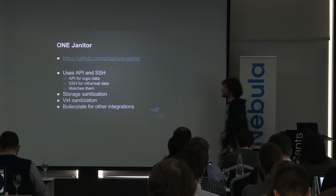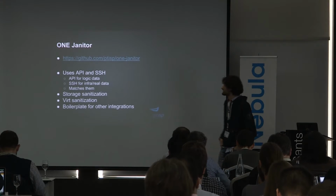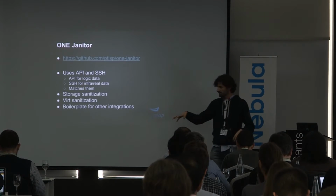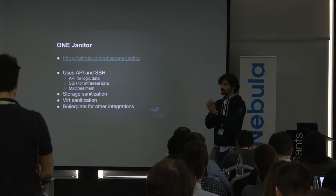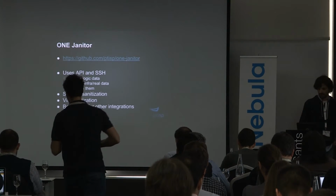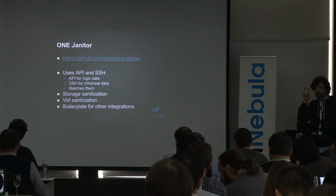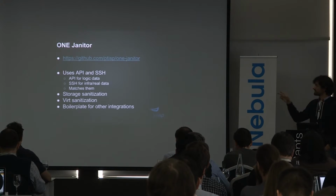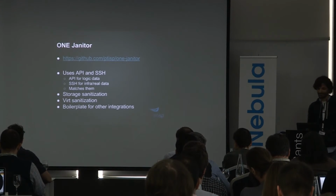We also use it as a boilerplate for other crazy things we do, because it's a really small project that interacts with the infrastructure at SSH level and then interacts with OpenNebula at API level and puts everything together in one place, which is awesome. So you have logic and real physical data in a single place. This is written in Nodejs, so we'll talk about that later also.